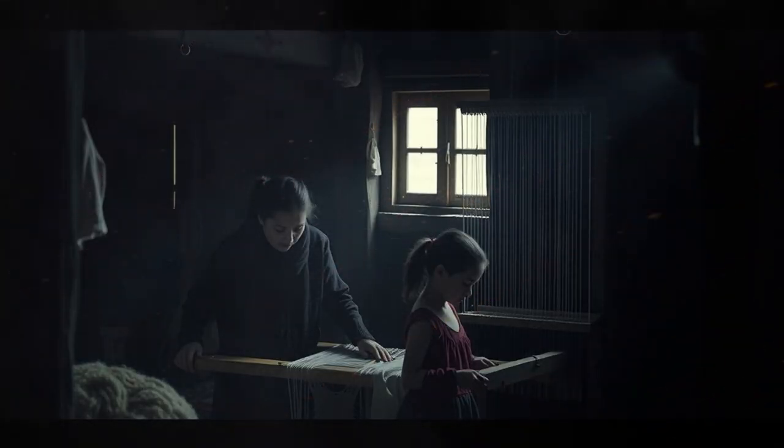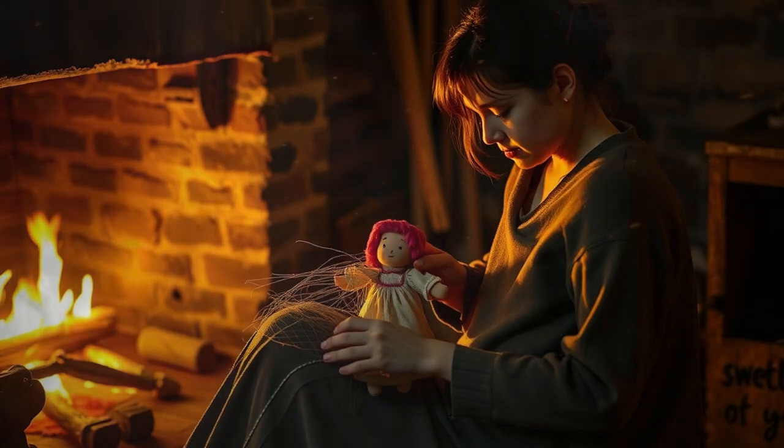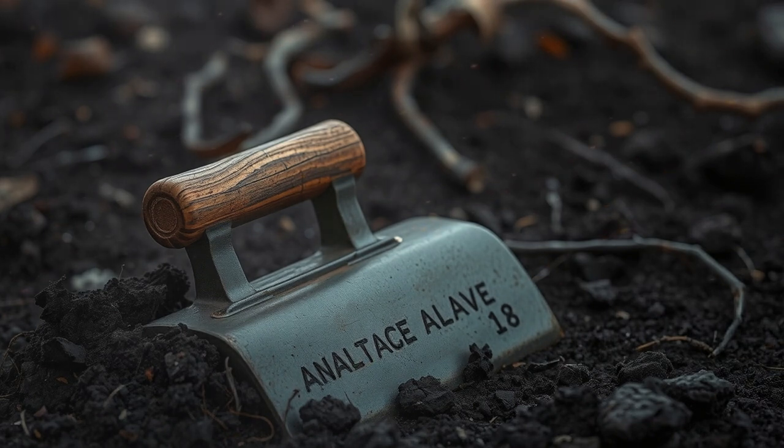I pause in my storytelling. This is where I should mention that these people weren't just surviving. They were living with a kind of elegant efficiency we've largely forgotten. Their black house maintained stable temperatures within 5 to 10 degrees throughout the day. Modern homes fluctuate 15 to 20 degrees without constant energy input.